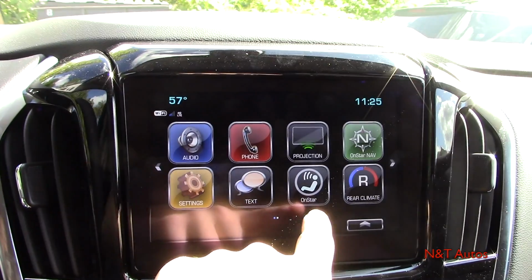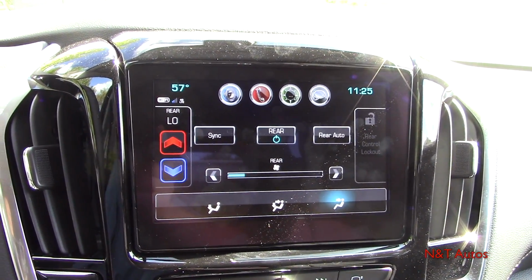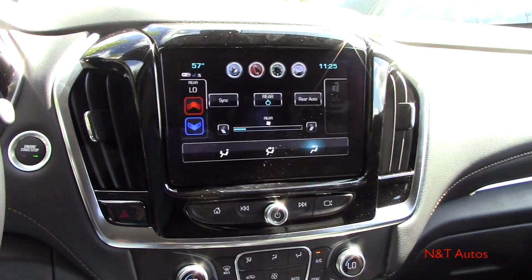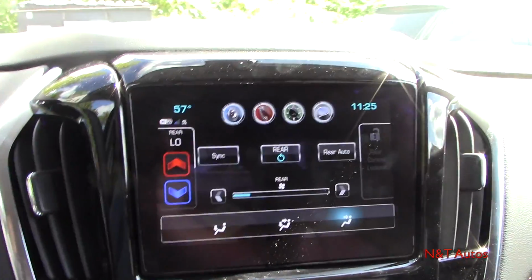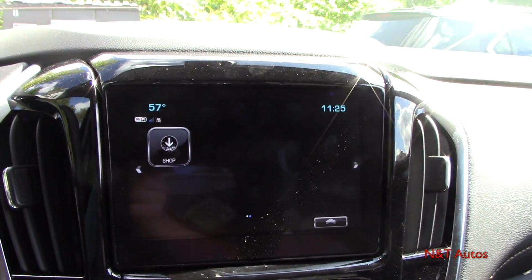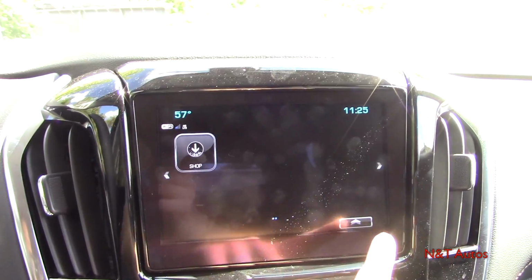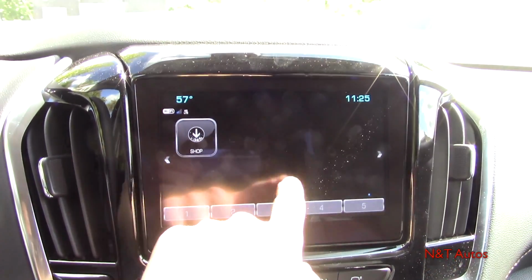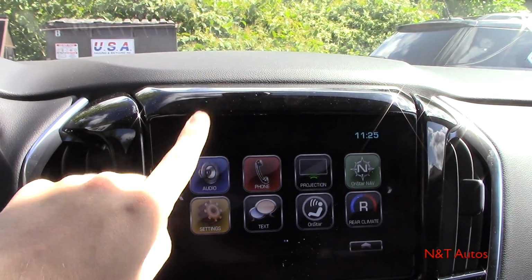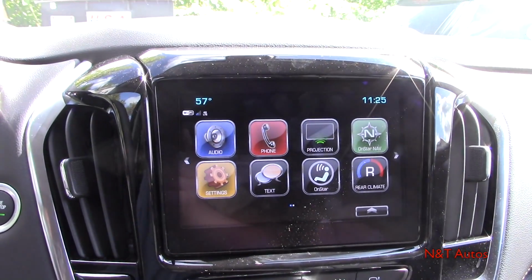We have text messaging, our OnStar, rear climate. Really cool about this car is it's not even the top level trim, and we do have a 3-zone climate control. So 2 zones for the front passengers and 1 zone for the rear passengers. Our next button, we also have shop, which we can get different apps and whatnot for the screen. This up arrow is also for your presets. And going back to home, we have all of our Wi-Fi settings right here, our exterior temperature, and our digital clock over there.